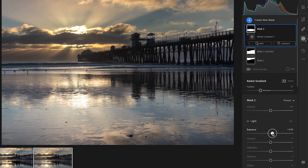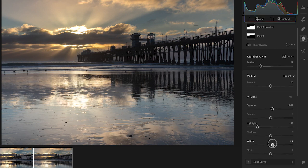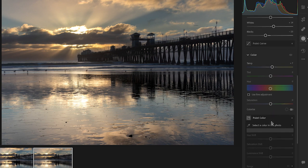So we might increase the exposure just a little tiny bit. We might bring the highlights down just a little bit. I'm going to bring the whites up and the blacks down a little bit so you can see that that reflection is really starting to take shape a little bit better. It's sometimes good to warm it up even a little bit too. We might just kind of do that. You can kind of see that this is coming together and it's starting to look really nice.